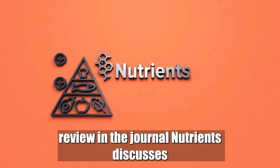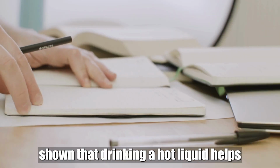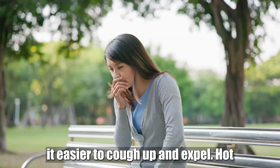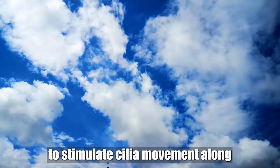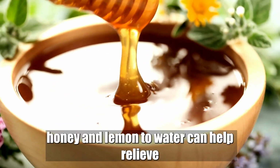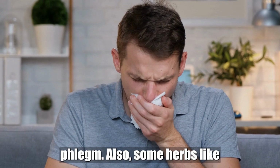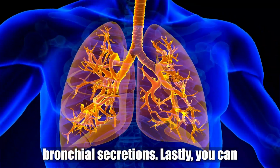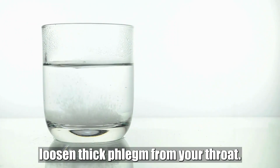A recent review in the journal Nutrients discusses research on the use of hot liquids to clear mucus and phlegm. Studies have shown that drinking a hot liquid helps loosen thick or tenacious mucus, making it easier to cough up and expel. Hot water in particular is effective at loosening secretions due to its ability to stimulate cilia movement along airways, allowing them to move more easily out of the lungs. Plus, adding honey and lemon to water can help relieve throat irritation caused by coughing up phlegm. Also, some herbs like eucalyptus have been looked at as possible mucolytic agents because they have natural properties that thin bronchial secretions. Lastly, you can also gargle with warm salt water to help loosen thick phlegm from your throat.